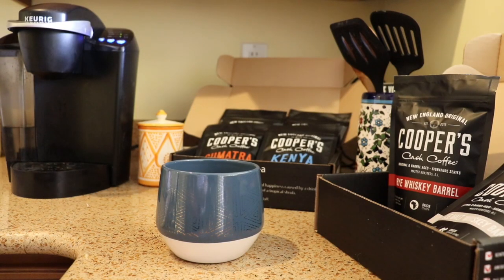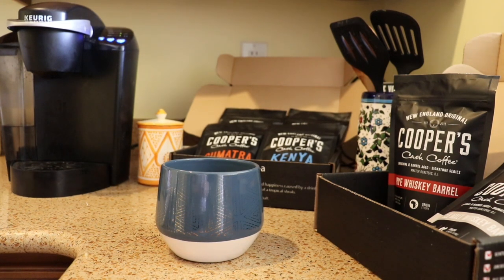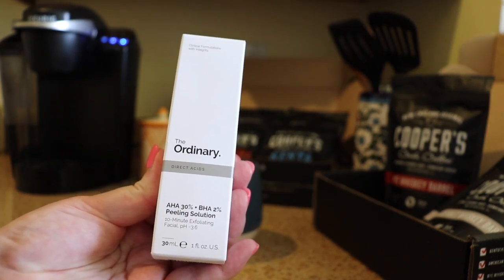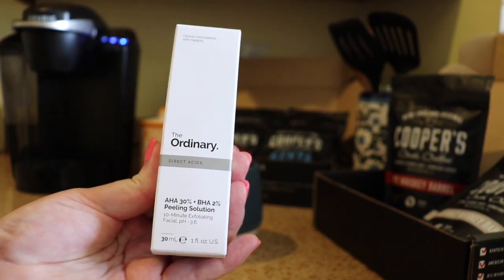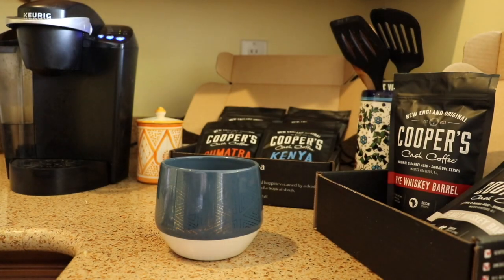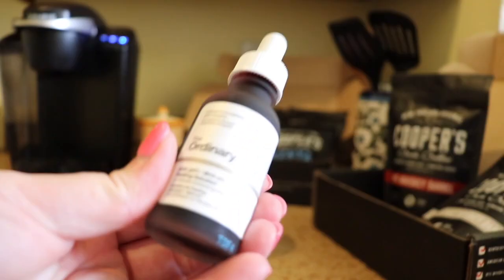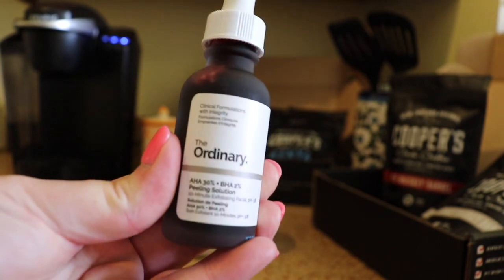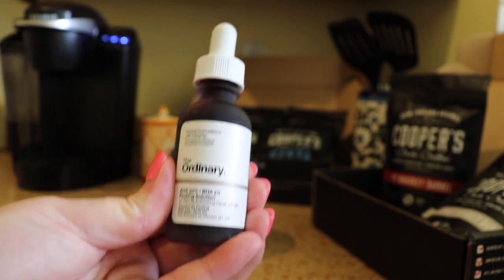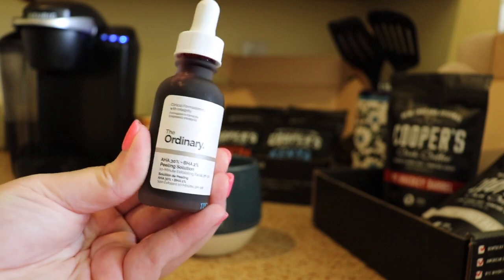While my coffee cools a minute, I just got a package. I placed a very small order at Sephora. I got this product from The Ordinary. It's their AHA 30% and BHA 2% peeling solution. It's like a mask you wear, and I've heard so many people rave about it. I believe this is only like $7. So many people say this is life-changing. I actually placed another order for an Ordinary product, their niacinamide that came back in stock. I've been wanting to try it, so here's just a mini haul. I'll keep you guys updated on this, but I've heard such good things.